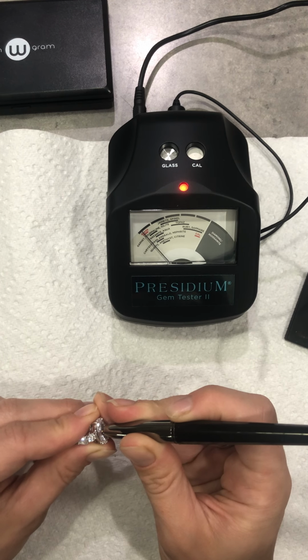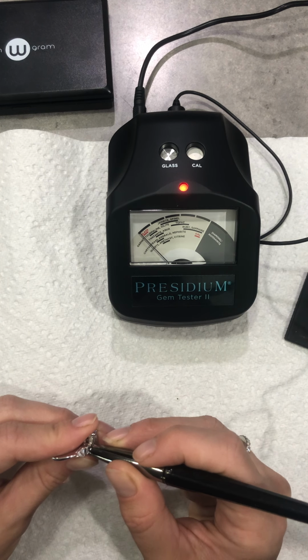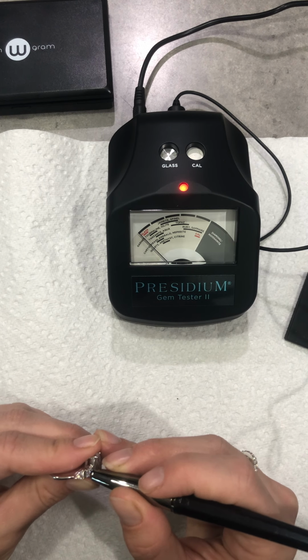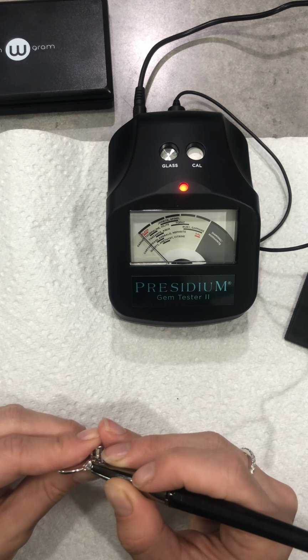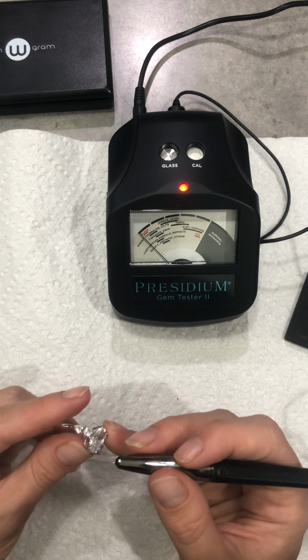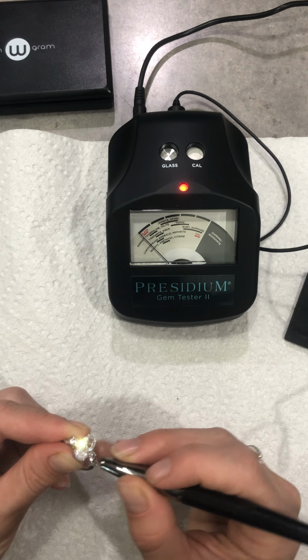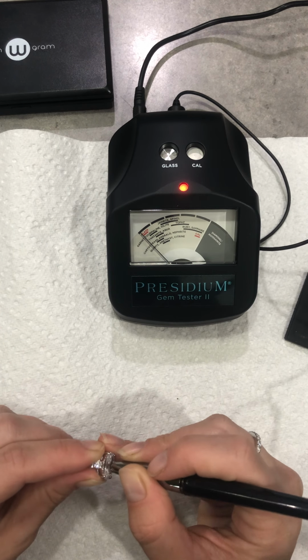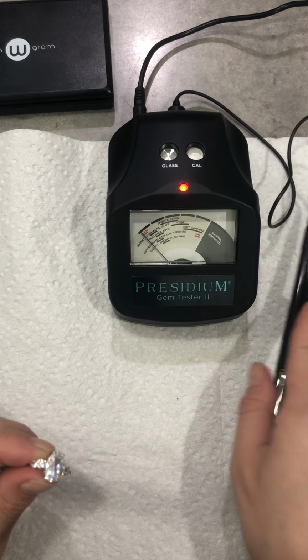So it's reading glass, which is better than plastic. Let's check all of them just in case. Oh, that one's reading nothing. Let's try again. All right, so super low glass. Let's try this one. And this one. All right, so the center is definitely reading glass, but the other ones aren't even reading.